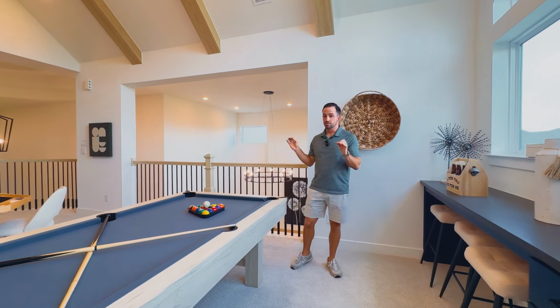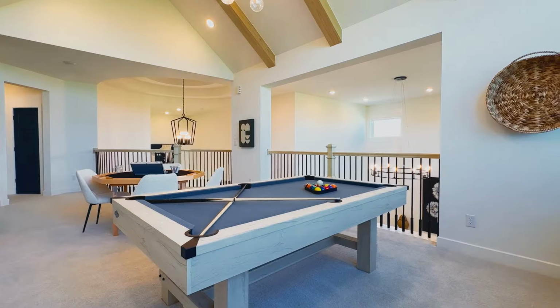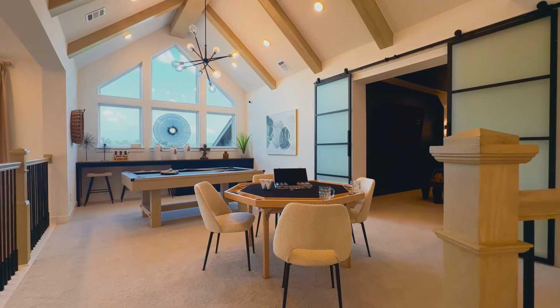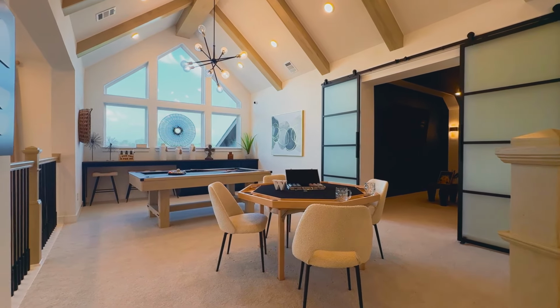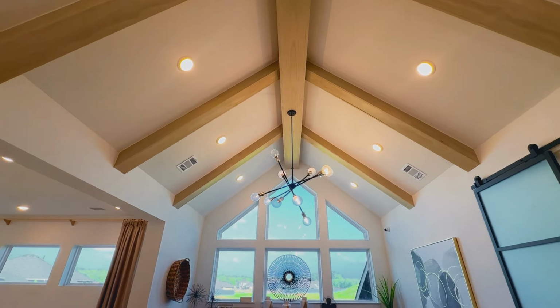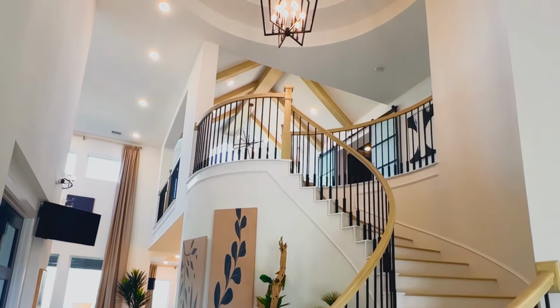But regardless, what's really cool is this game room. There's so much space up here. A lot of the Westins are a little bit tighter in this game room area, but I feel like in this floor plan, they gave you plenty of space. You've got the cathedral ceilings here with the beams, which is what's crazy, you can see them from the front door. So it just really shows how open and tall this home actually is.